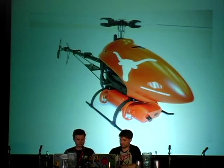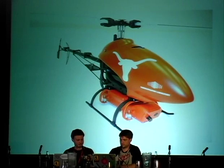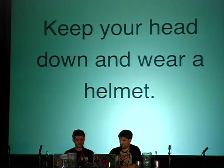These commercially manufactured drones, the kind that are set to cover the sky in the next few years, are totally vulnerable to being hijacked from the ground. That's the one that all the police departments are going to be flying. The Wired article on this event gave the best advice that I've seen so far. Keep your head down and wear a helmet.